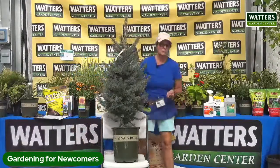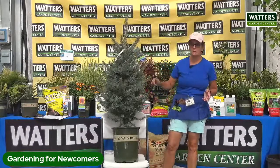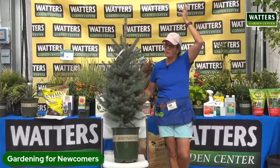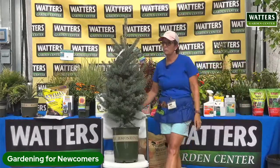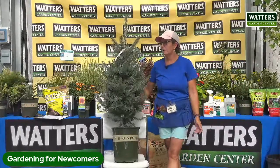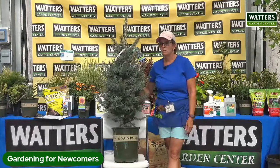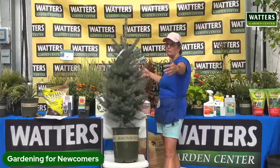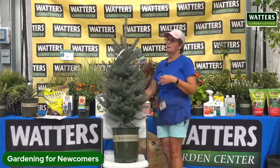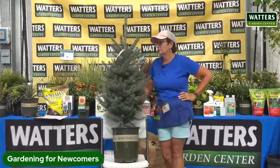This is the Colorado blue spruce, and of the blue spruces, we have several different varieties. The regular Colorado blue spruce will get about 40 feet tall and about 20 wide. They are a little bit slower growing than most others, probably 6 to 8 inches a year, but they will get a nice big size. You don't want to put one of these 8 feet from your house. Even if it looks really cute, don't do it. Because if you move, someone else is going to have to deal with it, or you're going to have to deal with it in a couple of years. Don't do that.